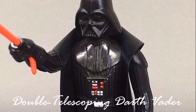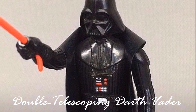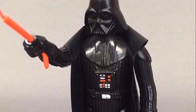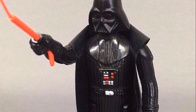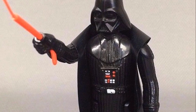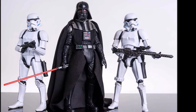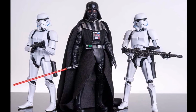Double telescoping Darth Vader. Dad held onto the early Star Wars toys. It's possible he might have a double telescoping version of Darth Vader packed away in Grandma's attic. The most valuable figure in a series that featured Vader, Luke, and Obi-Wan, this version of the Dark Sith Lord featured a lightsaber that extended from his hollow arm, then extended again in a thinner, more fragile tip.